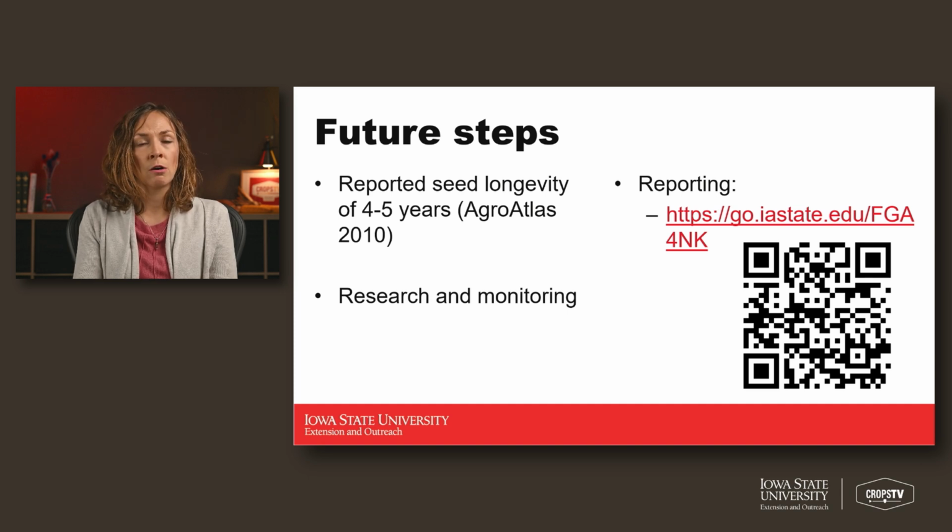And then, if you are aware of any Asian copperleaf populations, if you see this video and you think, "Hey, I think I've seen that weed out in the field," please, if you have any photos of it from the growing season, report it via this link or the QR code. You can also report it directly to me at my contact information on the next slide. But this reporting is really important so we get a good idea of where it's located in the state and perhaps can figure out why it's here and maybe how to stop its spread.